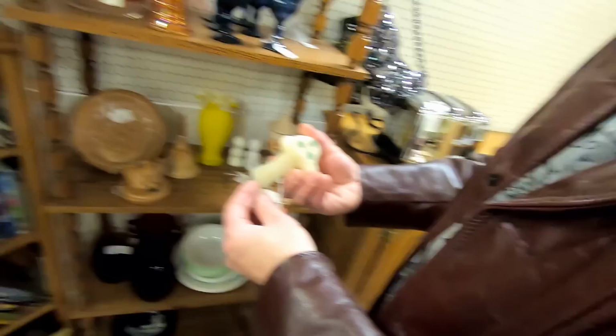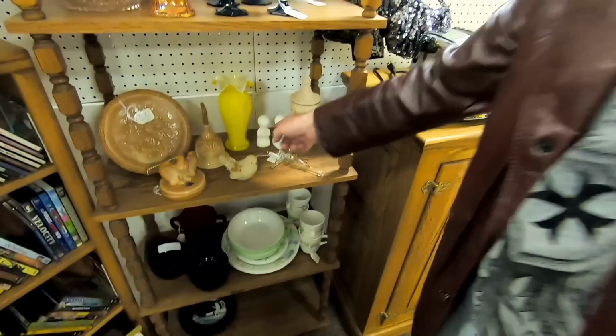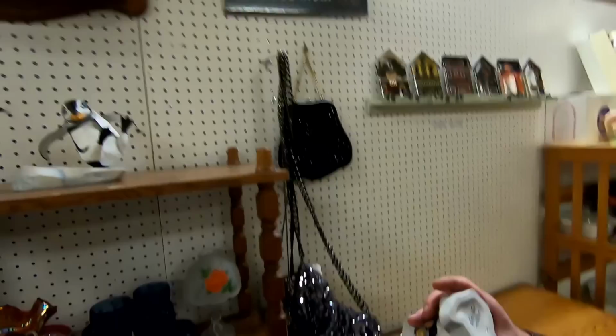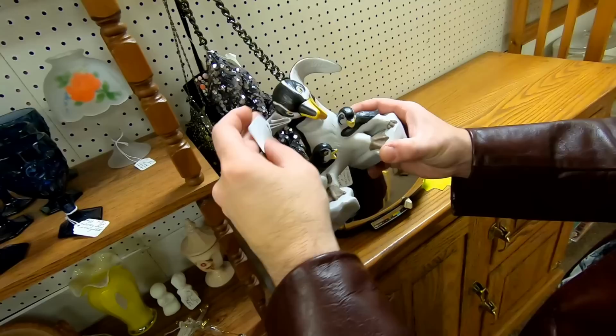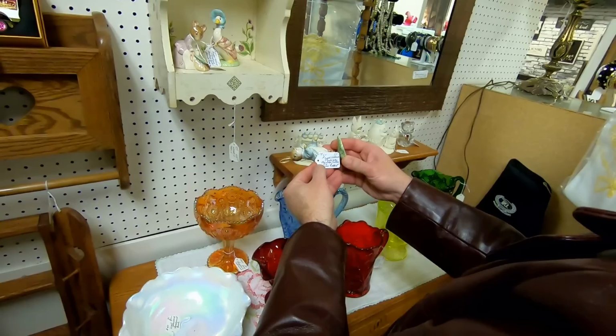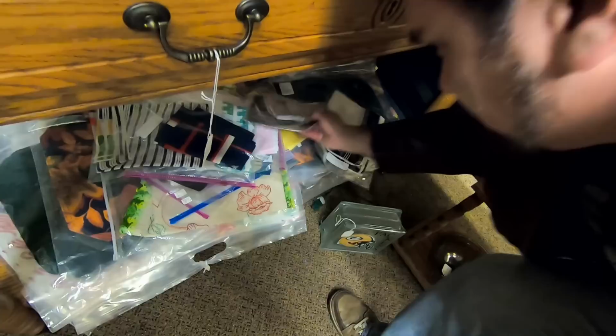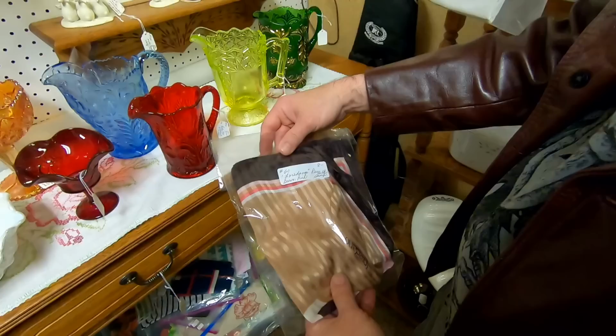There's a Fenton bird, I betcha. Oh, it's signed on the bottom. Yeah, Fenton hand-painted bird. Not a bad piece. Those are Fenton. Beatrix Potter. Yeah, Peter Rabbit. Nice vintage one.